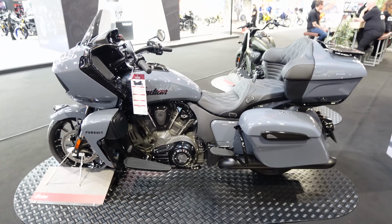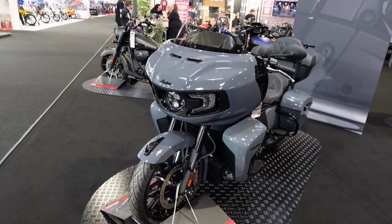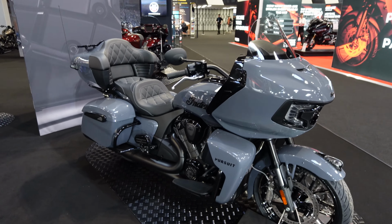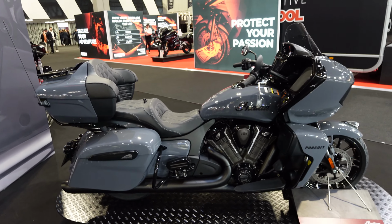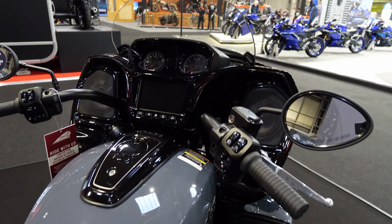And then the last two, here we have the Indian Pursuit Dark Horse. Again, very similar in terms of the setup on it. It's just a big old cruiser. I say just a big old cruiser. It's 30,000 pounds that I'm sure will be extremely comfortable for crossing continents, as long as there aren't too many tight bends. Actually, that's a bit harsh. I'm sure it goes around bends just fine, just not as easy as a lightweight flickable bike.